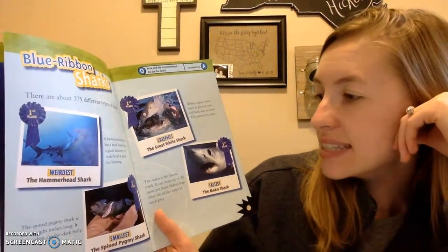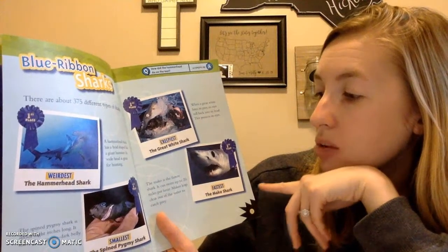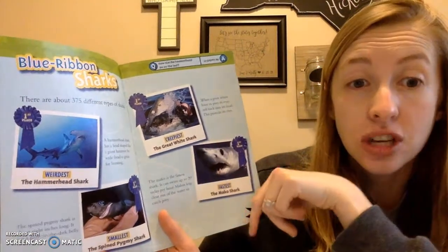It says the fastest. The mako is the fastest shark. It can swim up to 20 miles per hour. Makos leap clear out of the water to catch their prey.